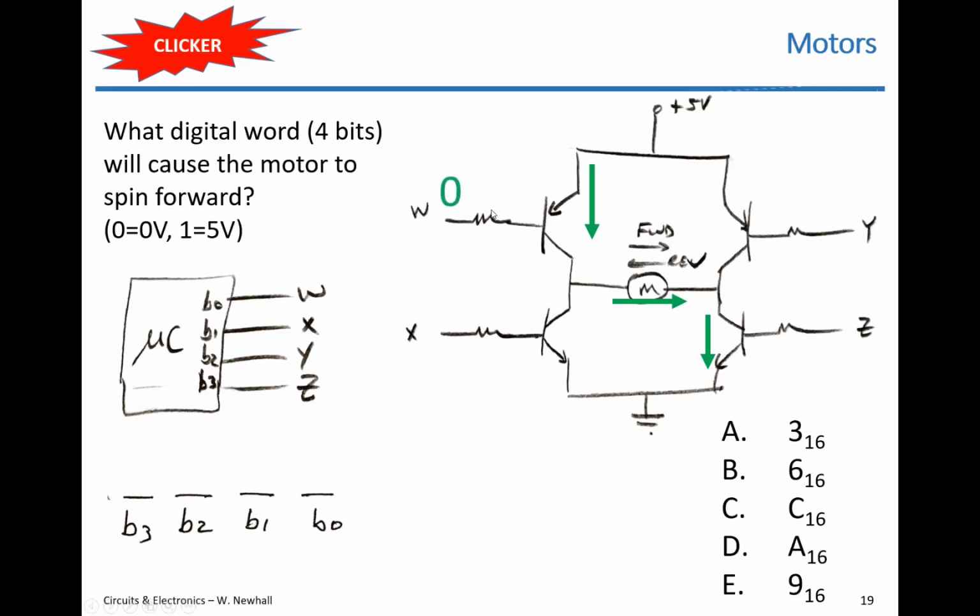So in order to saturate W, I have to cause current to flow emitter to base, right? Current goes the other direction for a PNP transistor. So if I have 0 volts here and 5 volts here, that will cause current to flow through this diode junction, emitter to base.